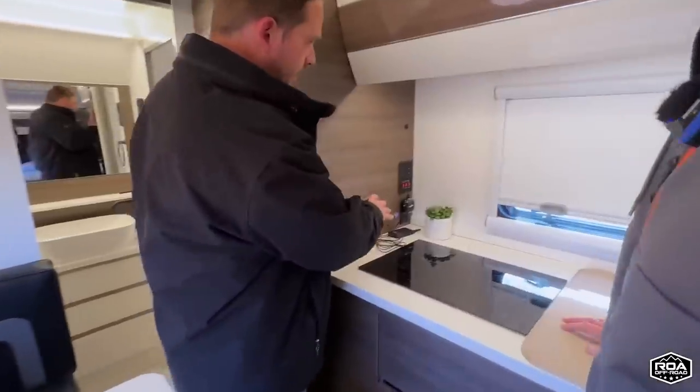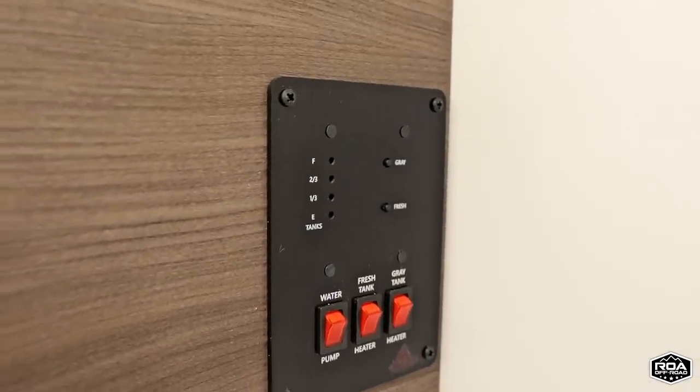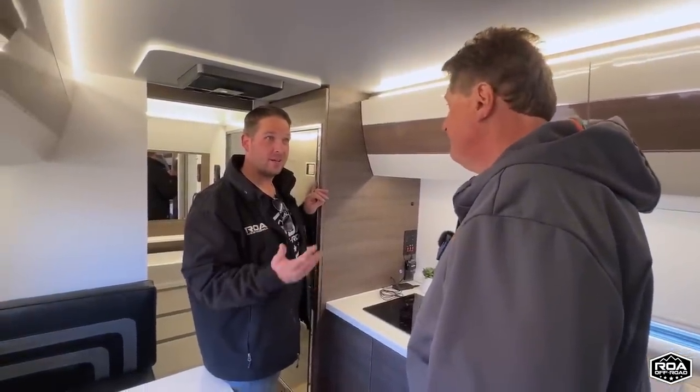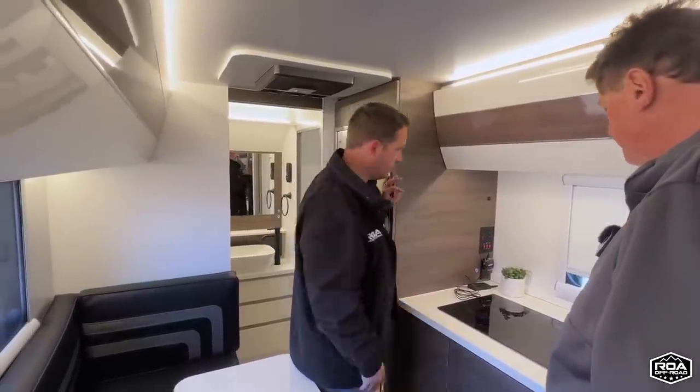So this is your water tank system, and that's just a light for this area. And then your water pump. You also have tank heaters. So we mentioned 40 below zero. If you do get in that situation, you want to turn on your tank heaters. If you're around 0 degrees, you don't need to do anything. The forced air will keep it warm enough. You turn that on for extra.